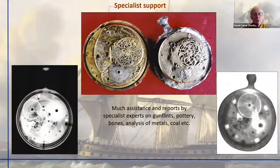Ed was a master at finding assistants, and he was able to get a number of specialist experts on gunflints and pottery, bones, analysis of metals and coal, to study the artifacts that we brought up and write reports, which could be added to our documentation. And I put in this illustration. We were able to get one of the watches that came up x-rayed. I think we rather hoped that you might have had the hands stopped at the moment of it sinking, but we were not quite lucky enough to have that.